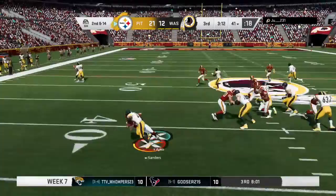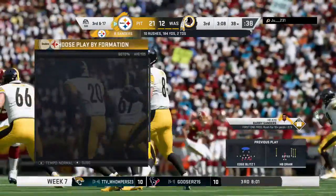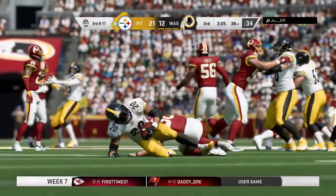On the draw, here's Sanders. They're going to snuff this play out behind the line. We have not seen that much today. That's a big loss of 3, and it brings up 3rd down.